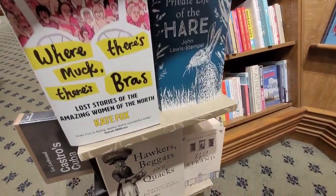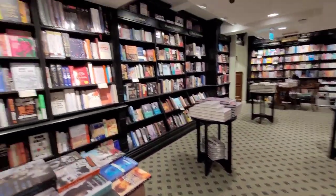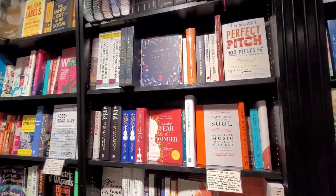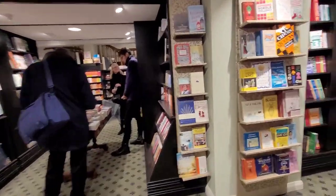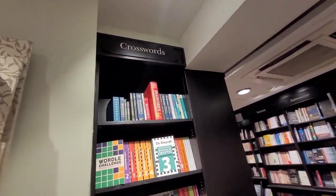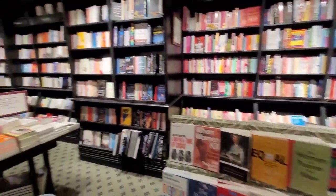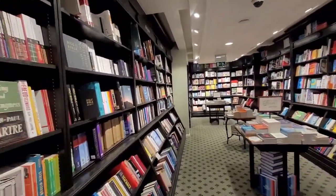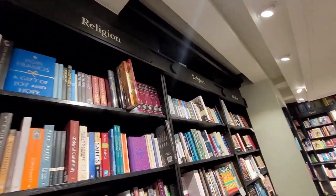Look at these. Popular music. Let's have a little look over here. Crosswords. I'm hopeless at crosswords. I take absolutely ages, and I cheat. So soothing.